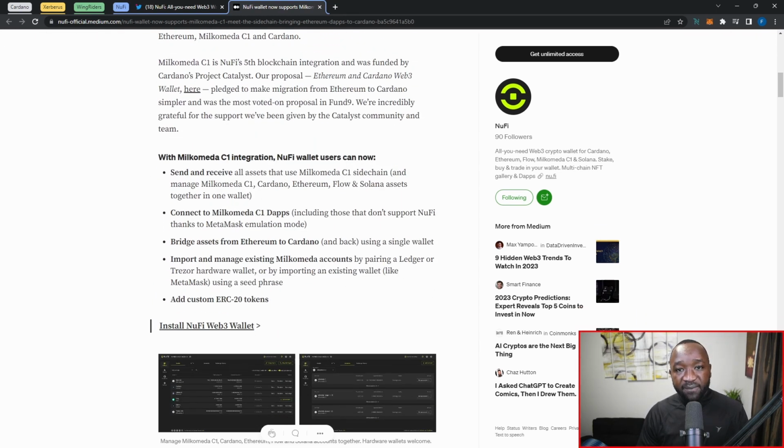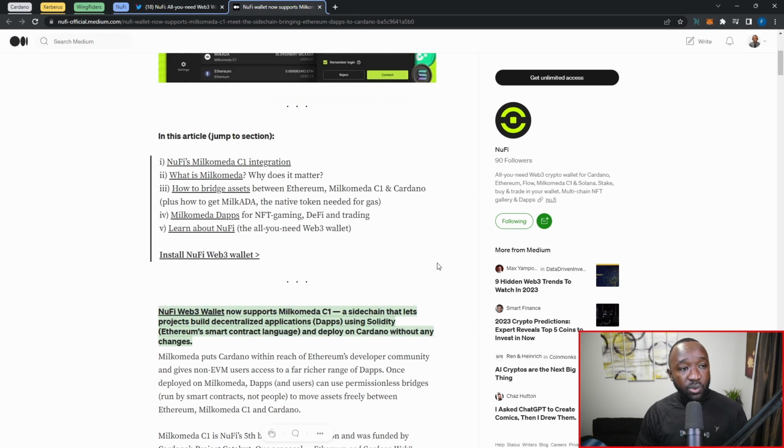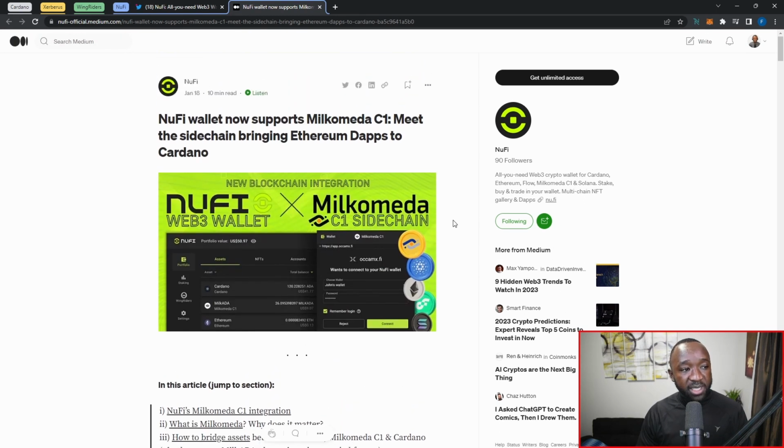And I also want to highlight the fact that the Flint wallet is also doing the same thing. So they recently updated their wallet as well to have support for Meta native assets or Meta tokens and smart contracts. So shout out to all the builders within the Cardano community right now.